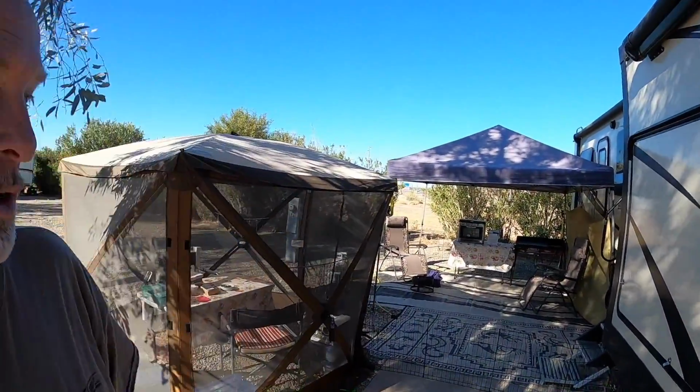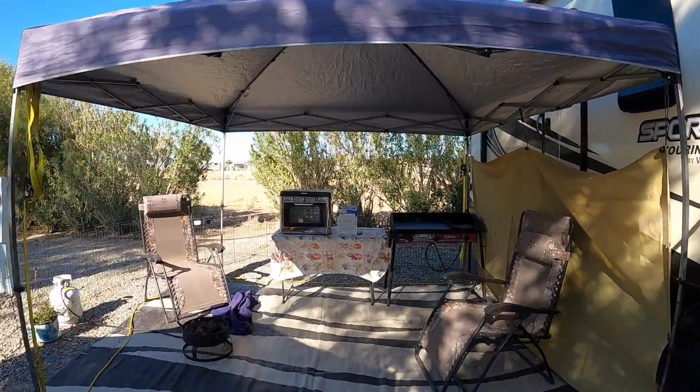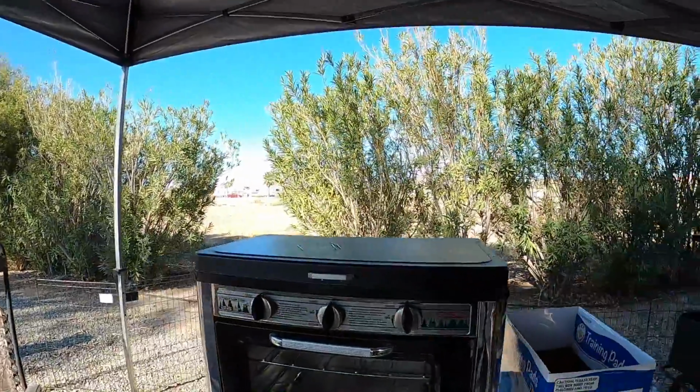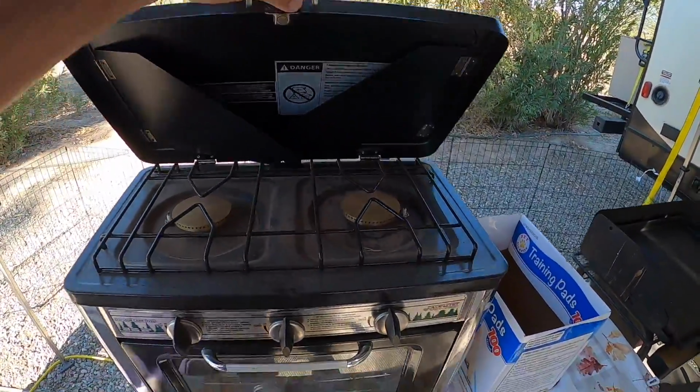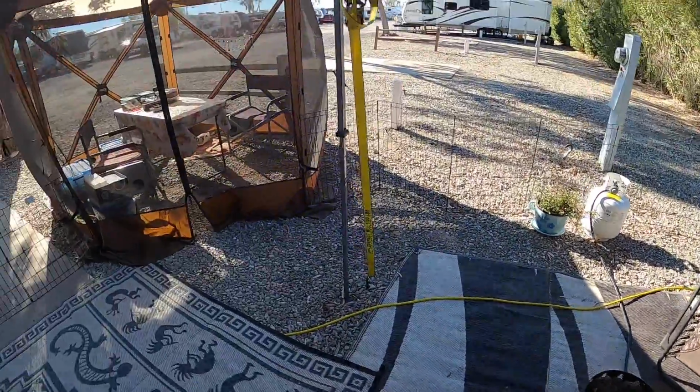Here at Desert Pueblo RV Park in Bouse, Arizona, and it's a very nice park. This is our setup here behind me. We've got our 10x10 pop-up, we've got our screen room, so we've got our kitchen set up. Here's a 3-burner Camp Chef stove and a Camp Chef outdoor oven, and it also has a 2-burner stove on top. Got our propane fire pit out here. We're just all set here, having a good time.